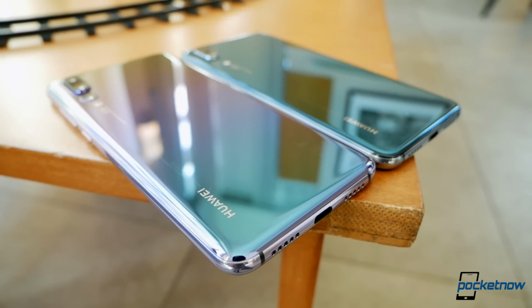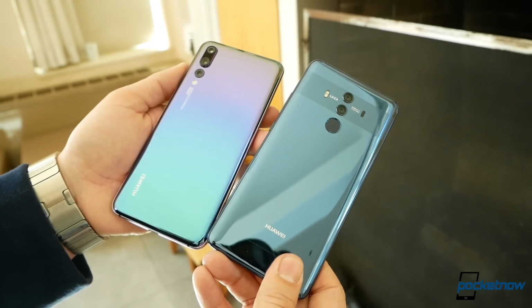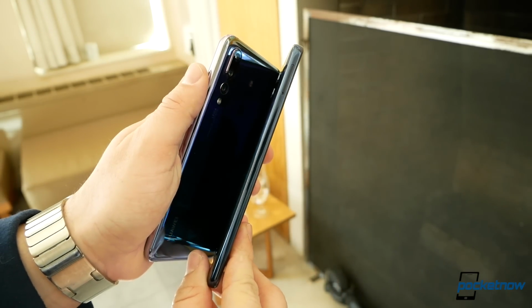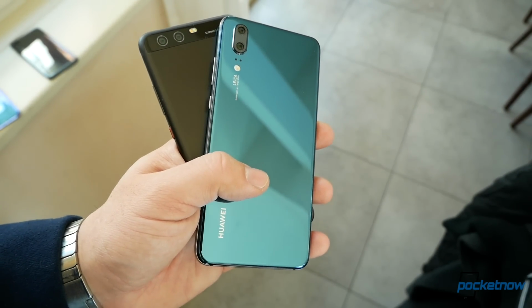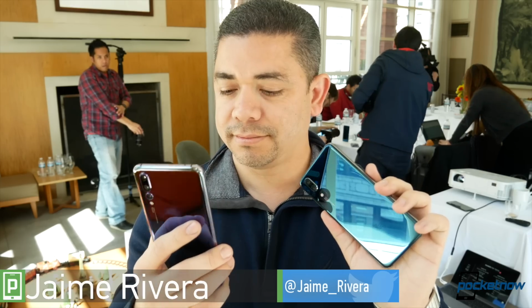When I walked into our briefing of the P20, I thought that we'd just get a smaller, watered-down version of the Mate 10 Pro as Huawei usually does, but as it turns out, that's not entirely accurate. One of these phones is pretty much that, but then the other is something else entirely. With Anton Dinage in Paris, I'm Jaime Rivera with Pocketnow, and let's talk about the Huawei P20 and P20 Pro.